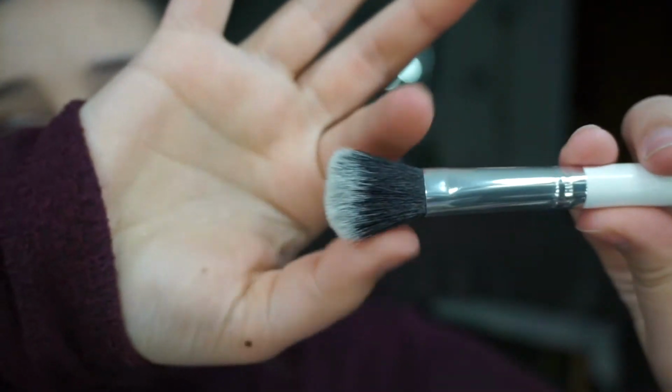And to go with it, I purchased a ColourPop brush, which I've never tried before. So I thought I would start with a highlighting brush. The handle doesn't have a name on it, which is kind of frustrating because I don't know what number or name it is, but I'll get over it. So it's flat this way, bigger this way. It's pretty fluffy, but still kind of dense. It's definitely gonna pack on the color. Really excited to use this.